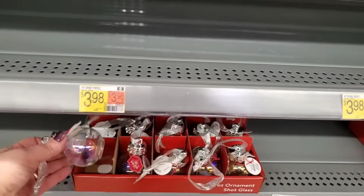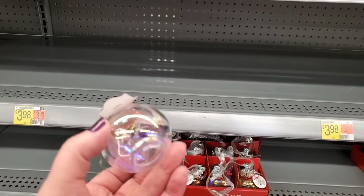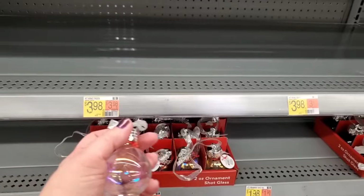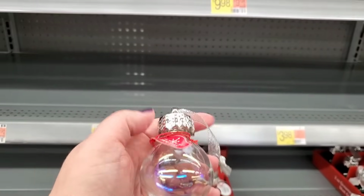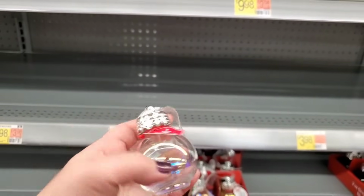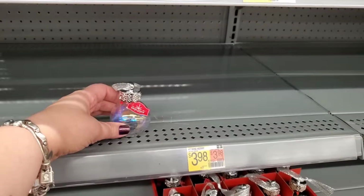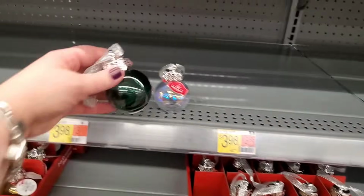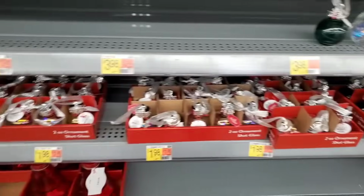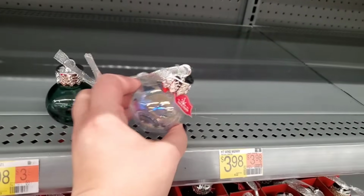But look at these. They are so cool. They're ornaments, but you could put things in them. They're only $1.98. The top screws off. These are kind of cool. You can put oils in here, make your own bath salts, little gifts, seasonings. That is so neat. They come in this really pretty iridescent or this green glass, which looks literally magical. I'm totally loving. Shocked they don't have any red ones. I'm only seeing green and beautiful iridescent.